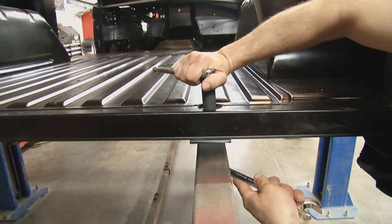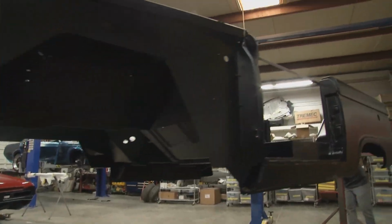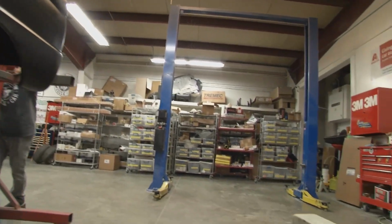Sometimes people don't want it because they're trying to replicate a certain thing from the past, but if they leave it up to us, we're going to seam seal the bottom. In this case, bed line it, but usually paint it and seal it up nice and tight.